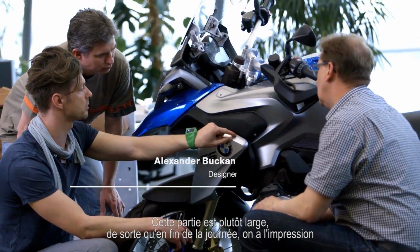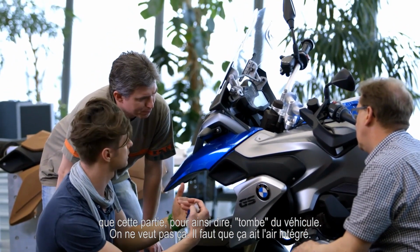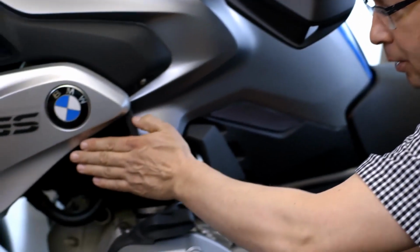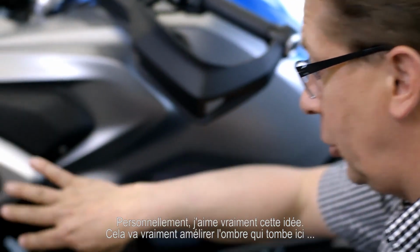This is relatively wide. At the end of the day, we shouldn't be too wide so that the thing falls out of the vehicle, so to speak. We don't want that. It has to look integrated. Roughly about 6 millimeters out, and then pull it outwards again up there. I personally really like that, as this will enhance how the shadow falls here.